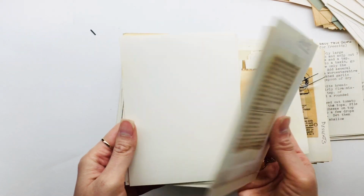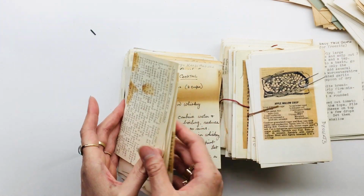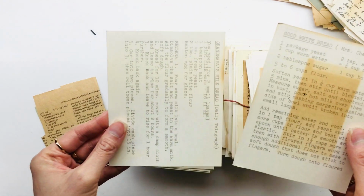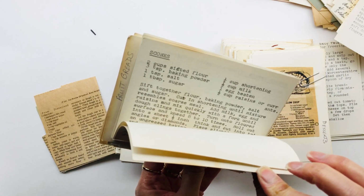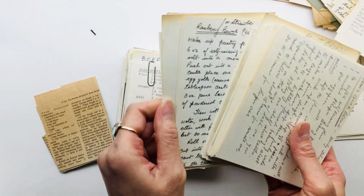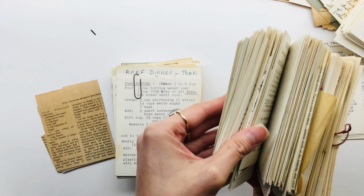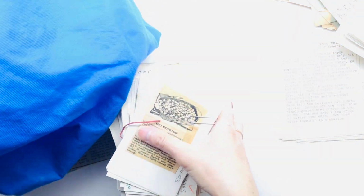So a lot of newspaper clippings. And these were filed by type. Here is some very yellowed, handwritten recipes down here. So I guess lots more typewritten stuff, which I really like, but some handwritten stuff as well. And I love this type of handwriting. So I got this stack right here, and then this stack. I love finding large amounts of the same thing. So I can't wait to think of something to do with these things.